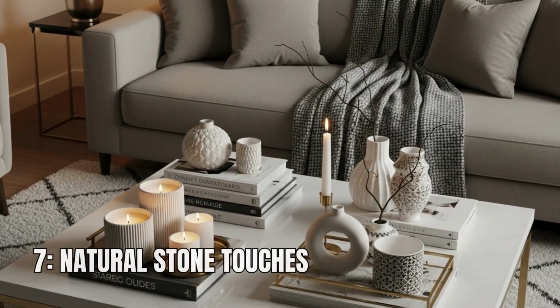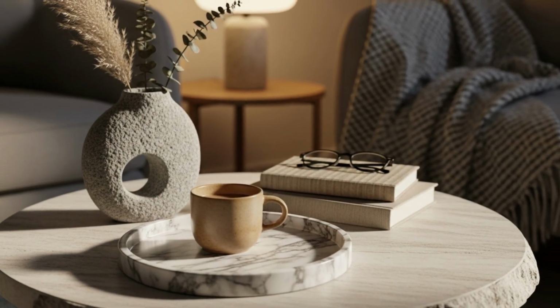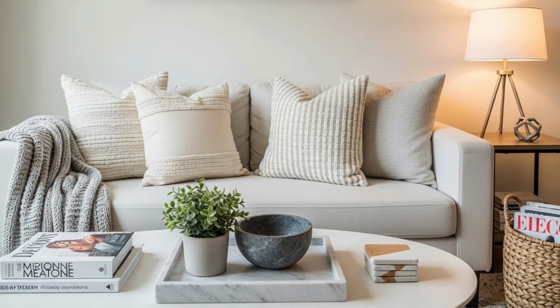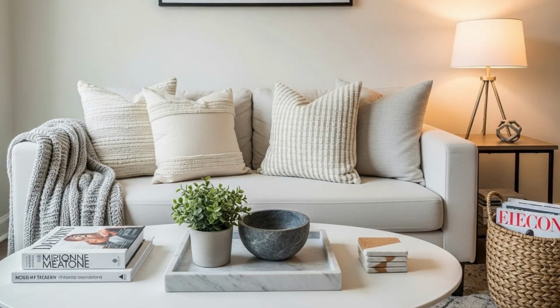Luxury is in the details. Marble and natural stone are timeless, but you don't need to install countertops to get the look. Add a marble tray on your coffee table, coasters in the living room, or a stone bowl on your console. These small touches elevate your space instantly, and many can be found for under $30.